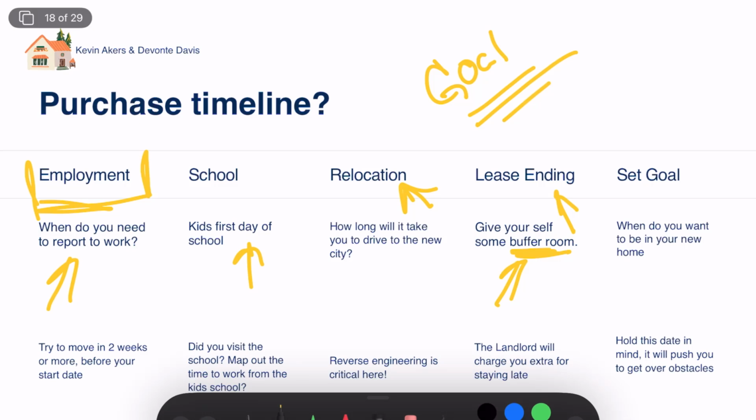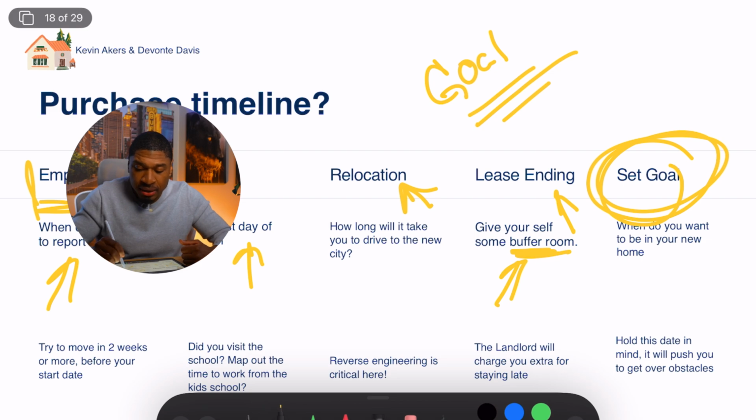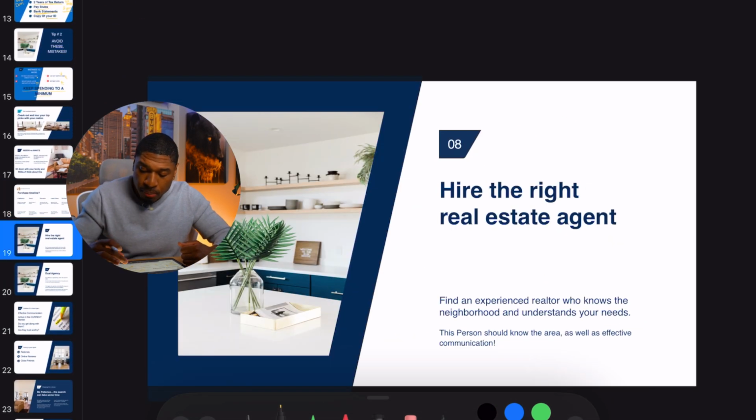Again, it takes 2 months to close in the Buffalo area. You need to plan ahead. Give yourself a timeline, and this is something that we can always do. We can reverse engineer, and this is going to come back to really setting that goal on your purchase, okay?